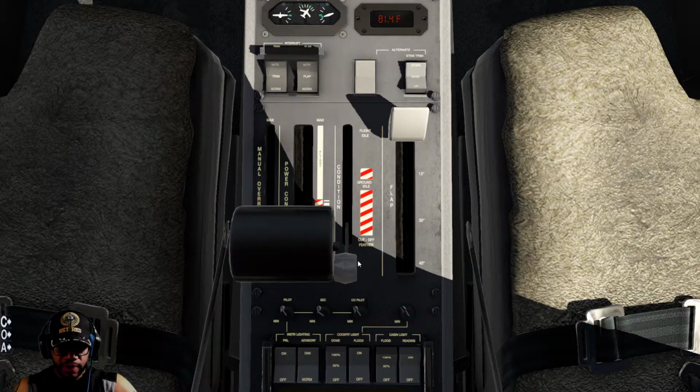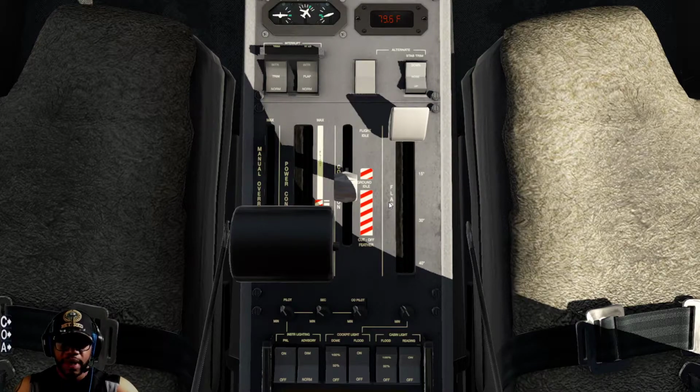Now what we're going to do is I'm going to go ahead and already bring this mixture up to where it says ground idle. So we are at the top down looking at the lower pedestal. I'd like to do that on here. Also, I'm checking our trims and elevators and our yaw, all that good stuff. So it looks good there.